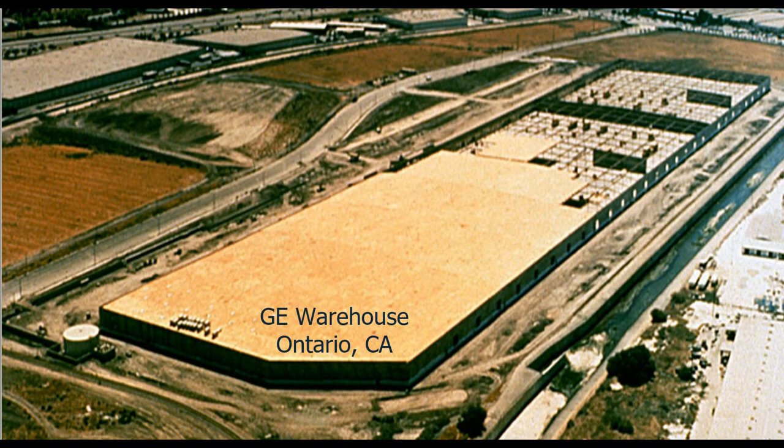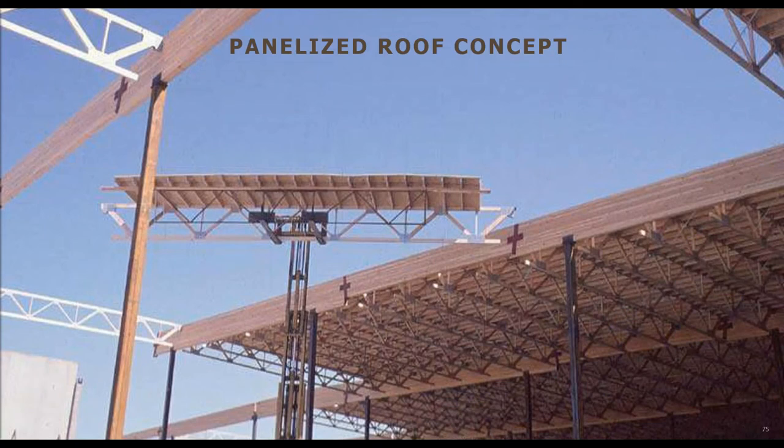you'll have masonry walls, and they are very large buildings. The concept for panelized roof structure or roof systems is that they are constructed on the ground, which makes it very safe and very fast to construct. And they are then lifted into place and then connected on the roof.